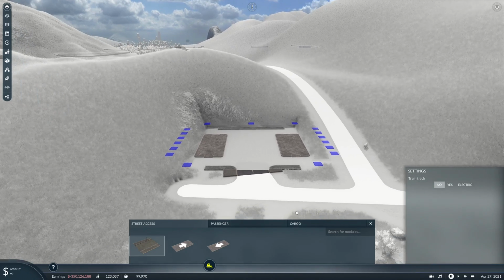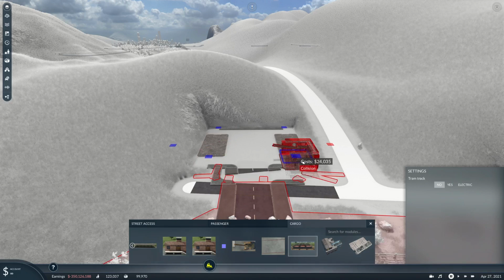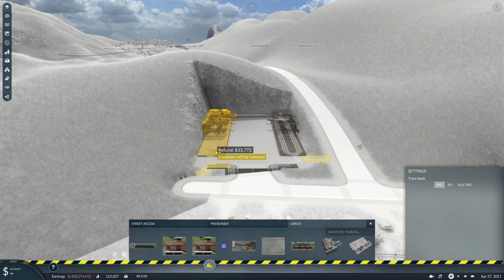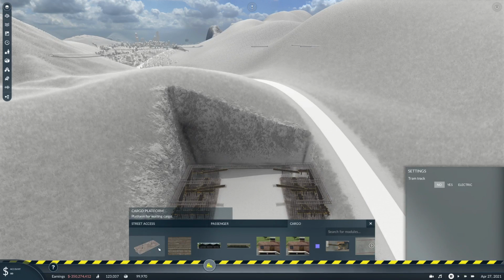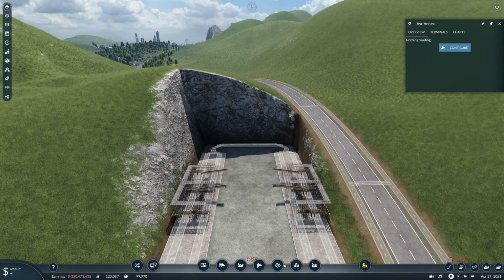Let's configure this. Now I want that aggregate cargo loading platform. That would be nice. Can't get one there, can't get one there either. I can get one over here. Maybe do two. I know the trucks come right to the front. Yeah, see, I can't delete that without deleting the entire module. Okay, get that in there, that in there, that in there, and that in there. Okay.